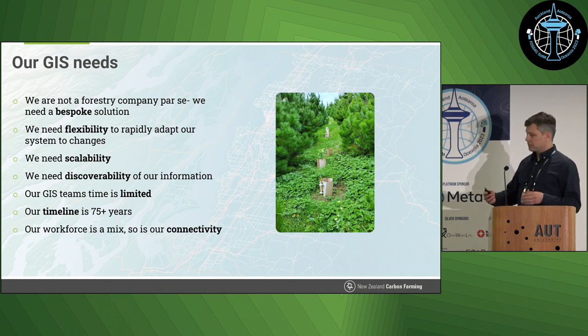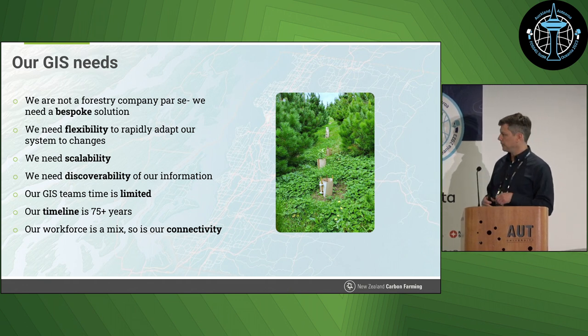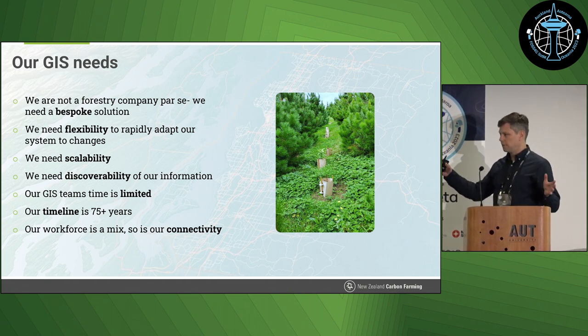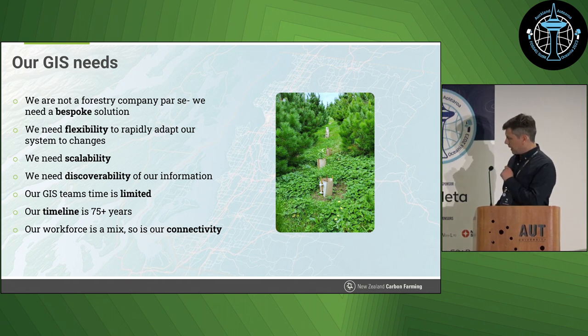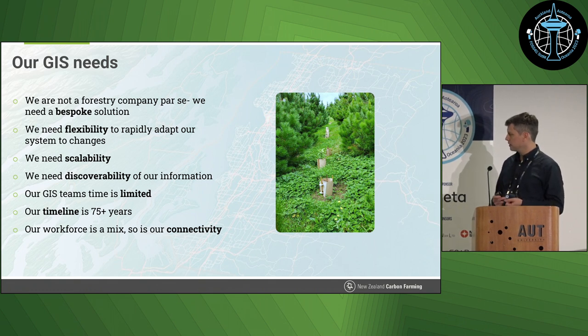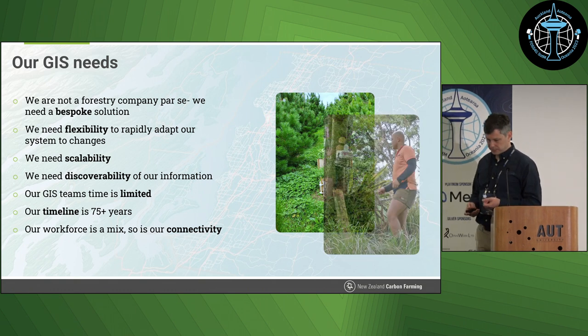Our workforce is a mix, so we have our core sort of office-based team here in Parnell, but we have most of the team out in the regions, out in the forests, working there. Obviously, in the back blocks of New Zealand, cell phone connectivity is pretty poor, so we need solutions that enable them to work in that situation.